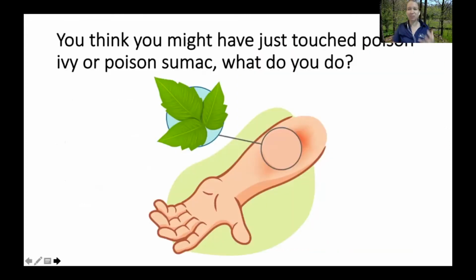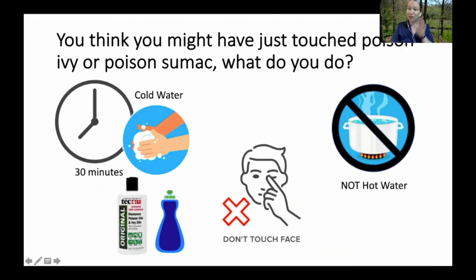All right, so these are some common questions that I get. So you think you might have touched poison ivy or poison sumac. What do you do? What is the first thing that you should do? Well, the first thing you should do is go wash right away. So what you got is the oil on your skin, hopefully just your skin, and you want to get that oil off. Some people say don't use hot water because that's just going to aggravate it. So a lot of people say use really hard pressure, like garden hose type pressure, colder water. But you really just want to get it off.